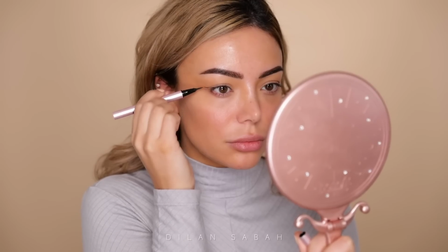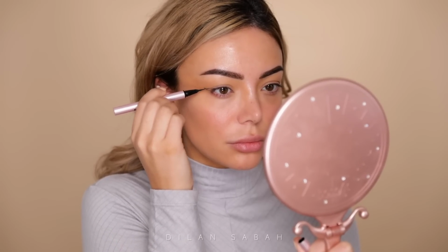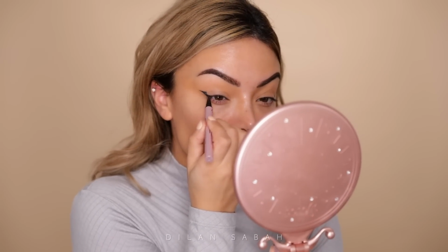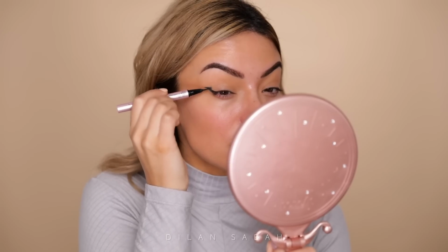Then I went in with a serial liner from Nabla Cosmetics. This is my favorite liner in the world. It's beautiful, and since I have hooded eyes, I have to do kind of a graphic liner. I do have a full tutorial up on how to wear a wing liner if you have hooded eyes, so make sure to check that out as well.